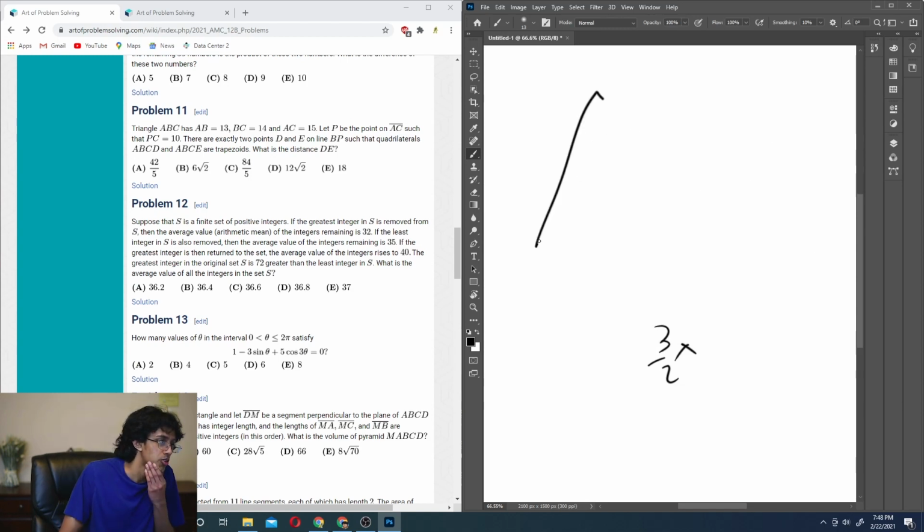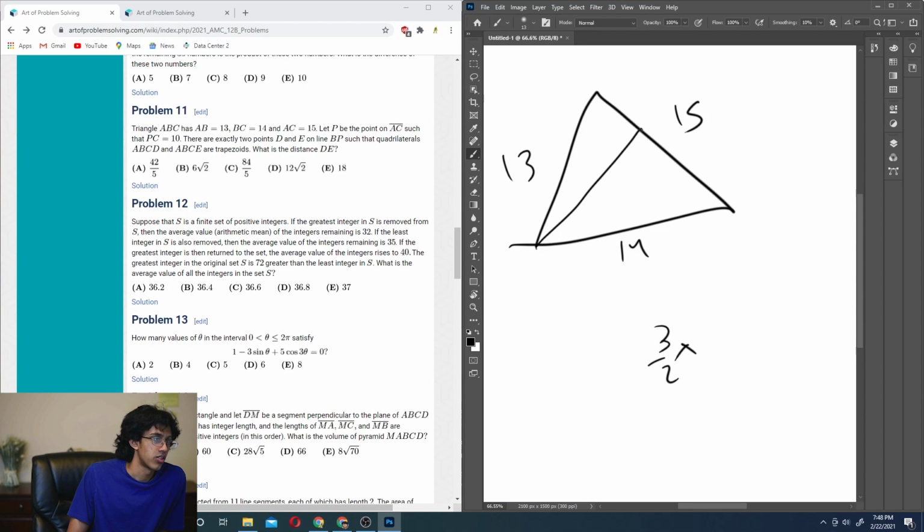So eventually we have our 13, 14, 15 triangle, very epic. And we want to find the length of this, where the 5 is 10. Is there an easy way to do this without Stewart's? I hate Stewart's with a passion. No, I don't want to do Stewart's. There's literally no way to do it without Stewart's. Okay, we're doing it with Stewart's. Hooray.